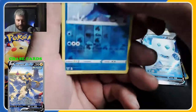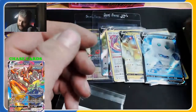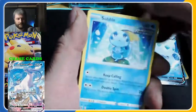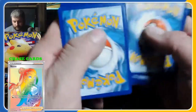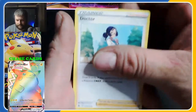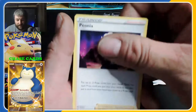And a Vaporeon, non-holo. There's your rare, guys. Coming down to the last two packs, one of each. Starting off with a little fire. Really? In one built-in battle box? Holy crap.